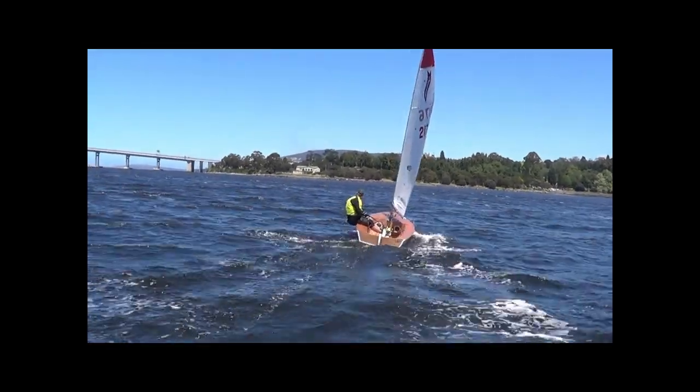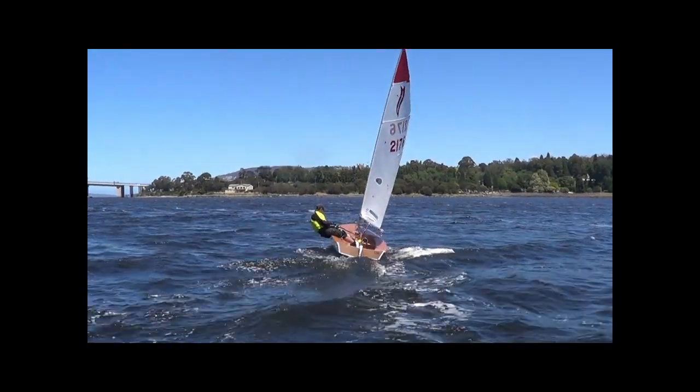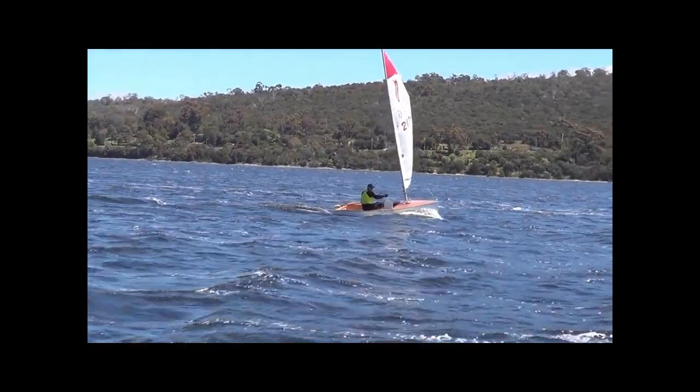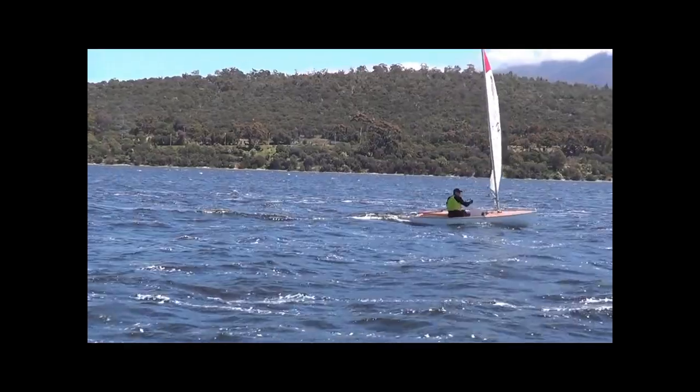2176 again on the run this time. You do need to watch out for rule 42. So he does 3 or 4 pumps here. You're only allowed 1.